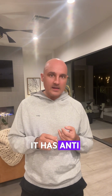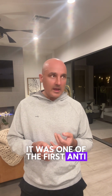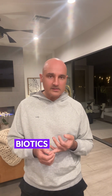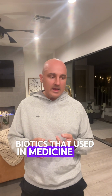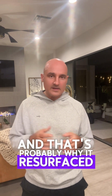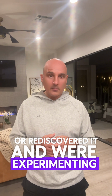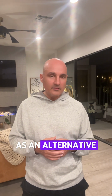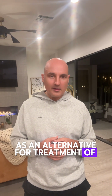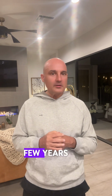It has antimicrobial properties. It was one of the first antibiotics used in medicine, and has also antiviral properties, and that's probably why it resurfaced. Hackers found out about it or rediscovered it, and were experimenting with it as an alternative for treatment of various viruses, which were kind of a big thing a few years ago.